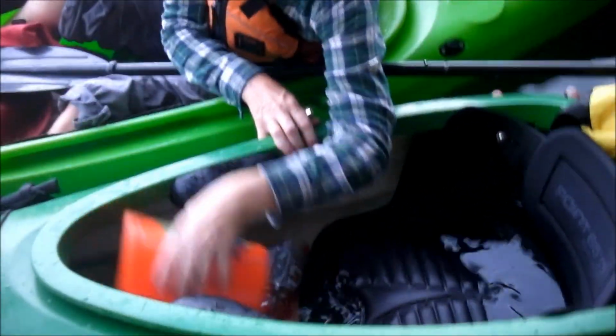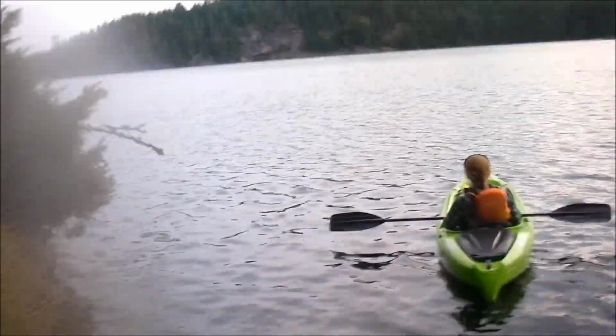My stuff got wet because my dry bag was open, because I was putting away the cameras. But it seems everything is okay. So, anyways, I had to chill out here and calm my nerves and get the water out of my kayak so I can get back to the campsite and get dry clothes. You didn't bring dry clothes? No, I did. Alright, so we got a lot of the water out. The rest I'll get out back at the campsite.